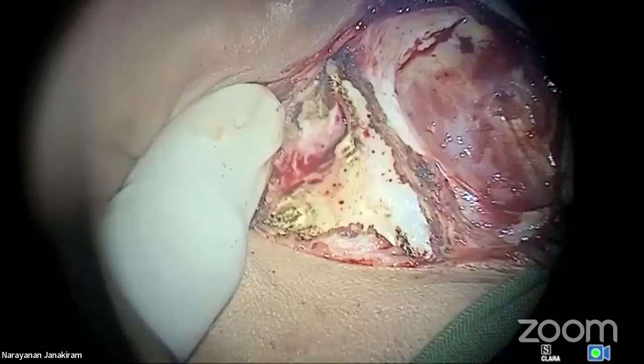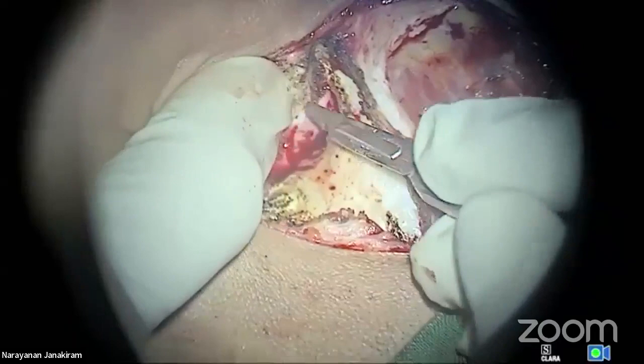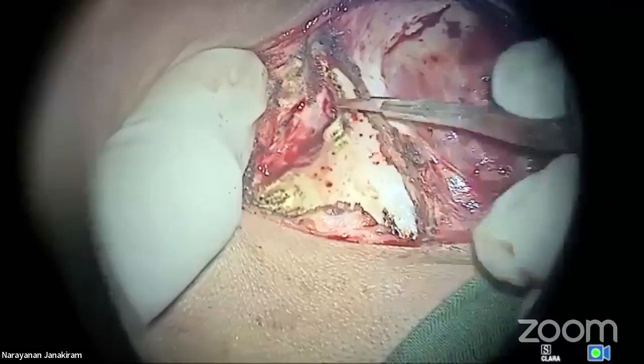This is the periosteum, this is the skin. So at the level of the periosteum skin junction, you make the incision. You can see here. And just go inside the canal. You can see I have gone inside the canal. Can you see that clearly?